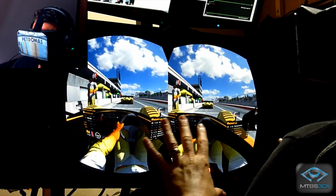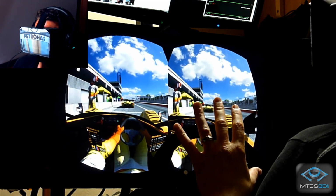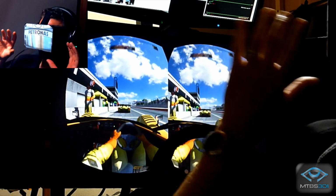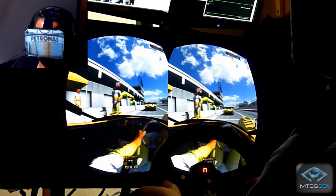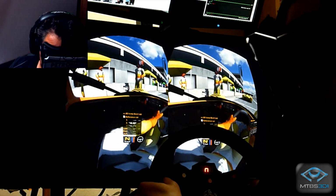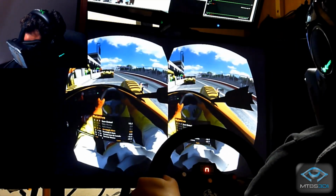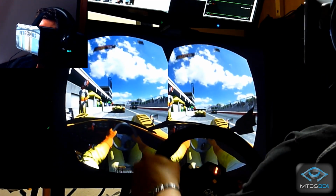I feel like I'm sitting back further, like my point of view is further to the rear than it was with Perception, even though the field of view feels about the same. I just feel like the camera's positioned further to the rear, which does feel more natural, and it also feels more immersive, more like I'm sitting in the car. Man, that looks crazy. And the depth is definitely better.